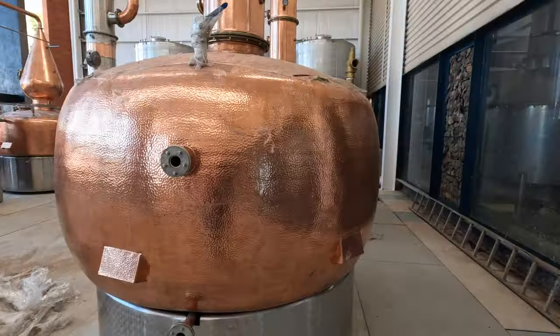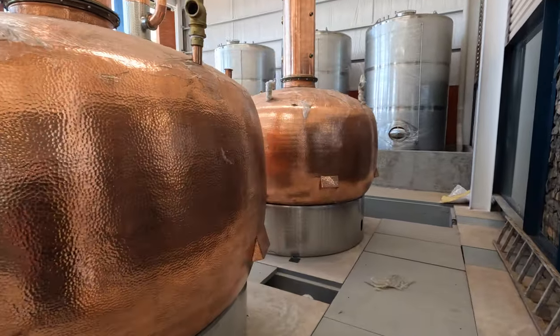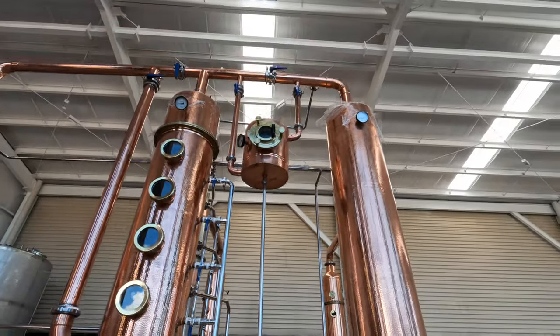Check this out. So these new copper stills here are actually copper from Brazil, which as a Brazilian was pretty awesome to see. And they were just one of the prettiest stills I've ever seen, like I said before. They had this little milling column still as well.